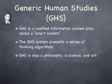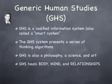GHS is also a philosophy, science, and art. Philosophy is a system of thinking. Science is the collection and codification of verifiable knowledge. And art represents the practitioner's skill in applying the philosophy and science of a system to everyday human problems. The GHS system is designed to evaluate and heal body, mind, and relationship problems.